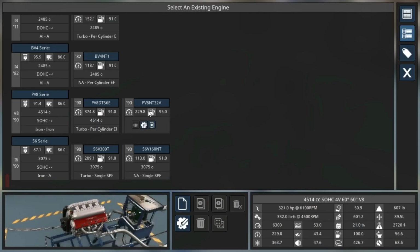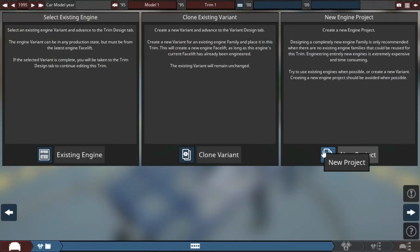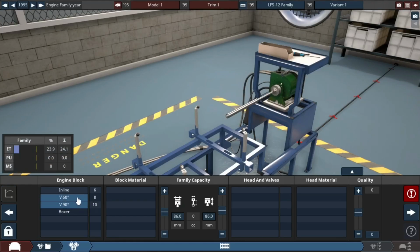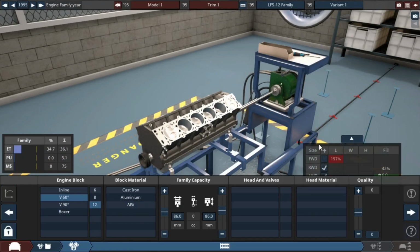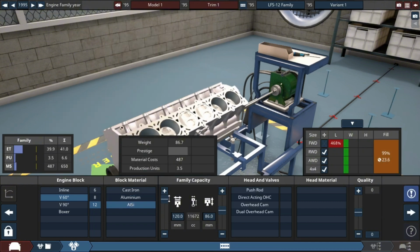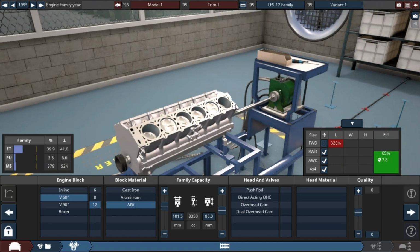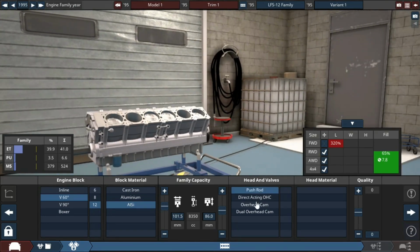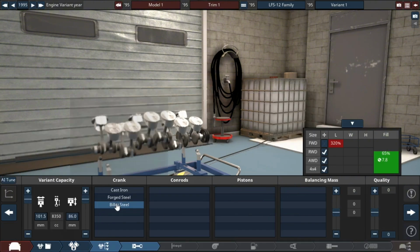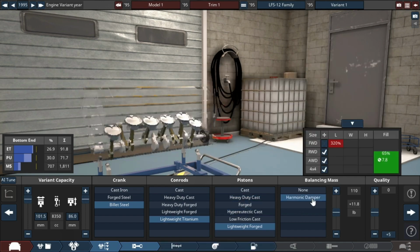Yeah. I don't think we're going to use any of the existing engines we have here because they're all American V8s that are terrible. Luxury full-size 12 family, because this is going to be a V12, because why not? Let's see sizing here. So aluminum silicon, as big as possible. No, it's a bit too big. Let's see, 8.3 liters. Yeah, well, okay. Cams are weird, but dual overhead cam.